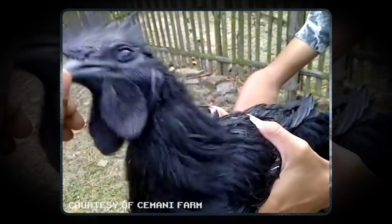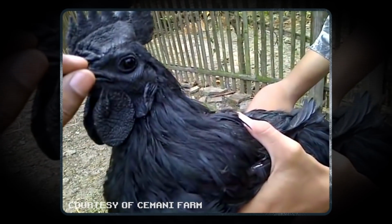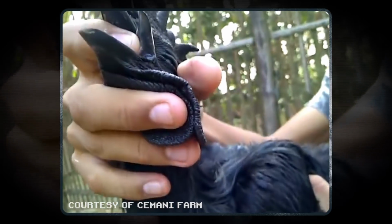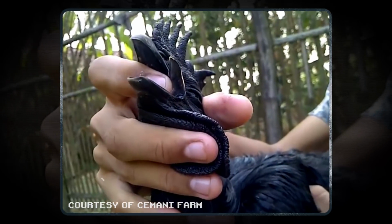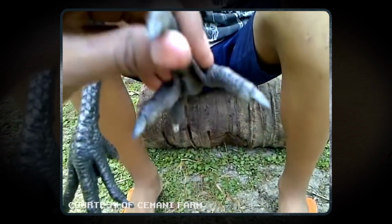See the eyes? The eyes is very black. Because in the tongue color is black, right? You have to make sure that everything is black.